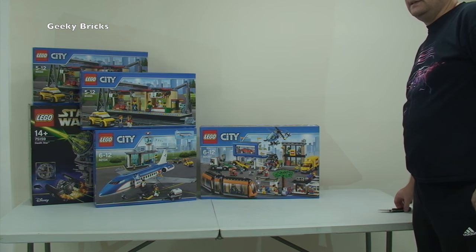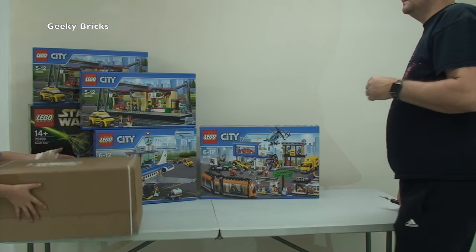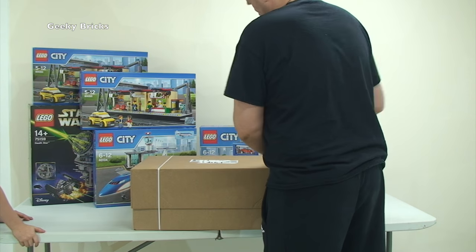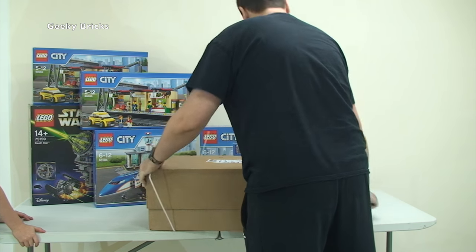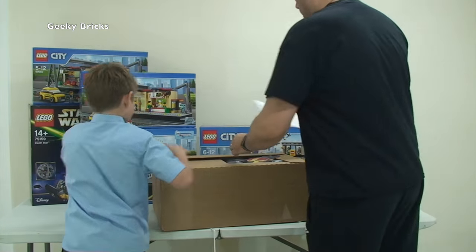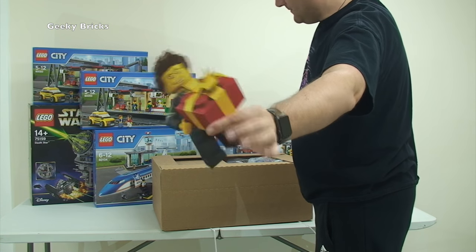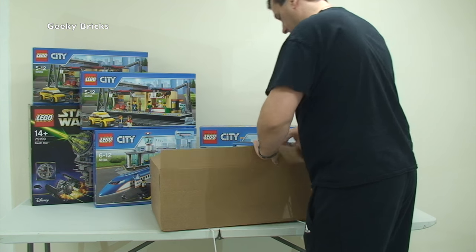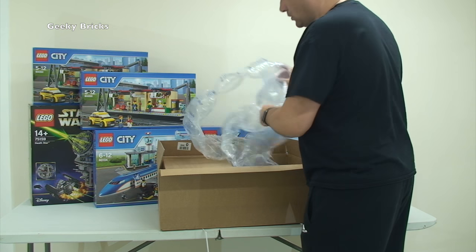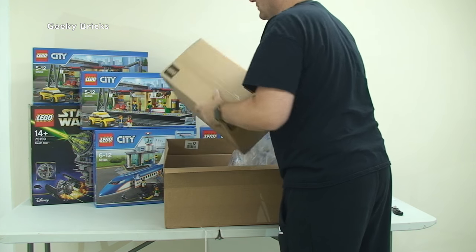Okay, next one, Ethan. This is Lego Shop at Home. Okay, that's my packing. Alright, let's get the lid off and out of the way. First off, we've got our little man, which means I'm going to have an extra bit in here, hopefully. We've got tons of bubbles, and we've got a box inside a box.